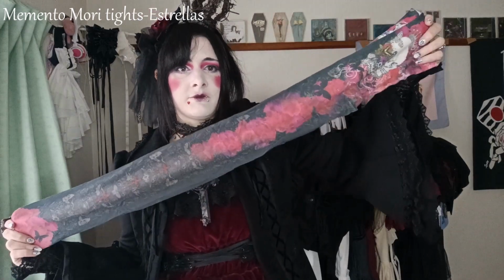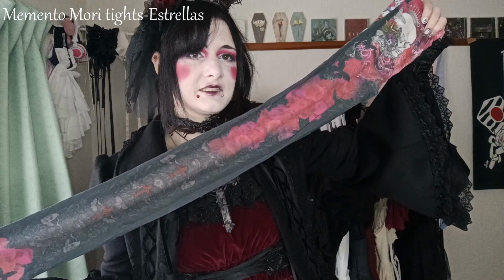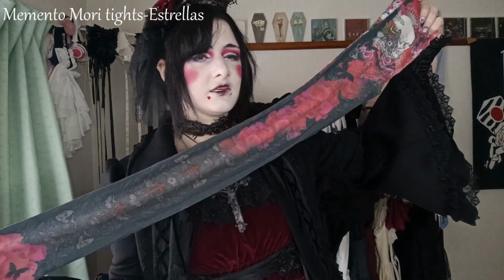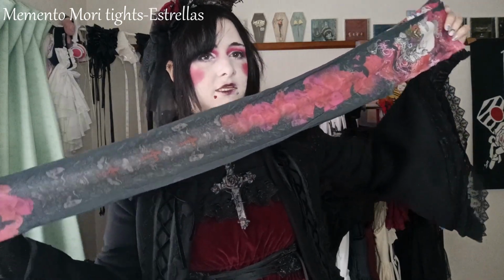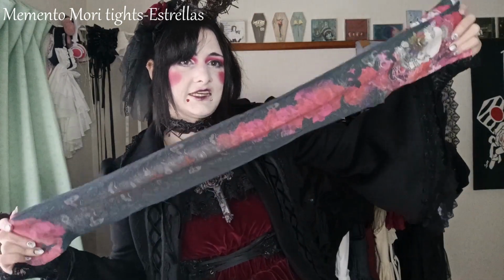So I got their new print, which is the Memento Mori in red and black. And recently they also came out with the black X blue, but obviously I fell in love with this design when it came out, so I had to get it.